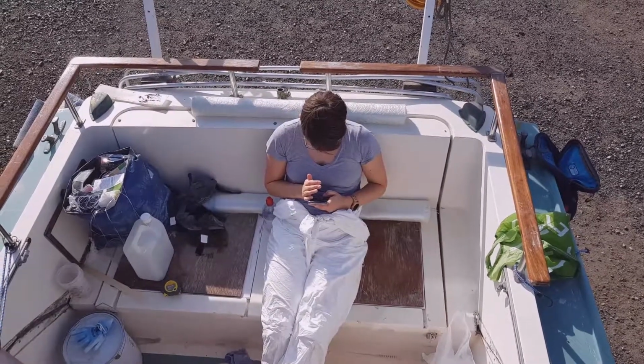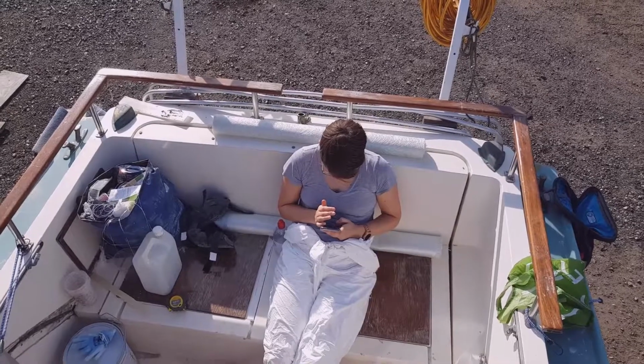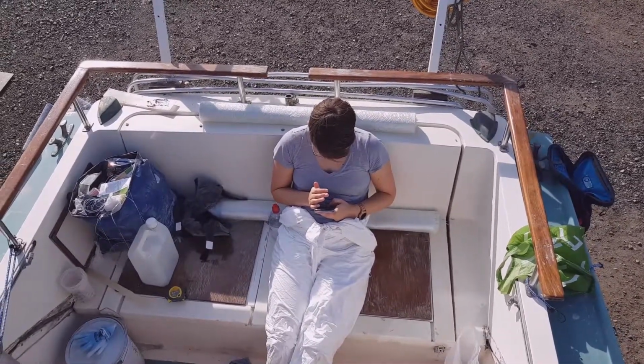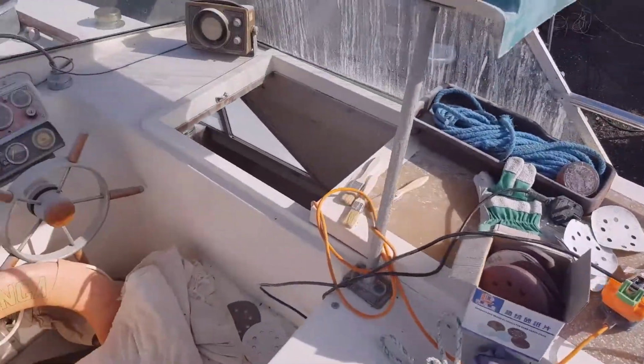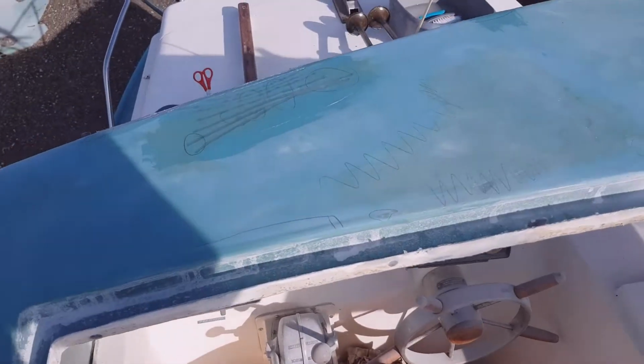Good evening. Well, it's another astoundingly lovely day today. And we're making good use of the conditions by sitting and relaxing on the boat while we wait for our various bits of work to begin setting up.